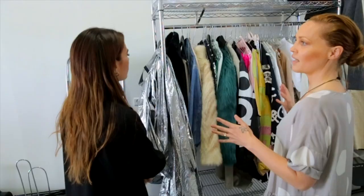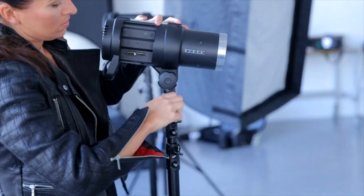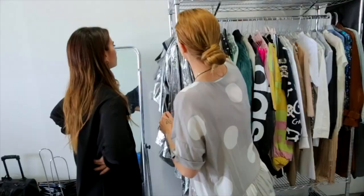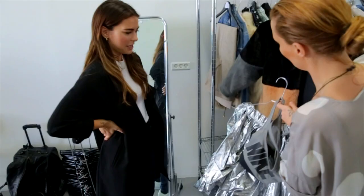Start with the five looks you really like, then we're gonna add on to the day. Okay. The first one is this one, it's short in the front. Ooh. With just a Nike top and a fur. Oh yes, I like that.